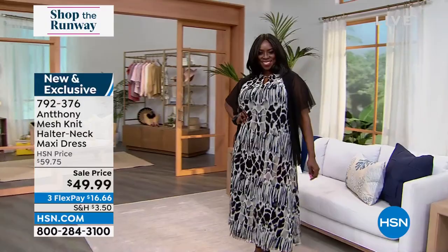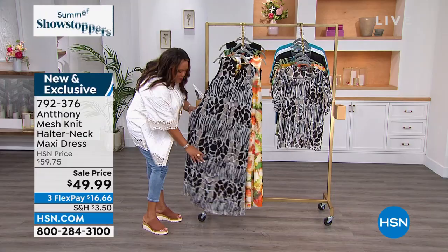Dana has on the 1X. I wore the 1X in that beautiful tropical foliage. Go true to size on Anthony. 52 inches in length in this beautiful mesh overlay. It's just really pretty. Anthony, I love how it's just easy breezy. So you've got the overlay.